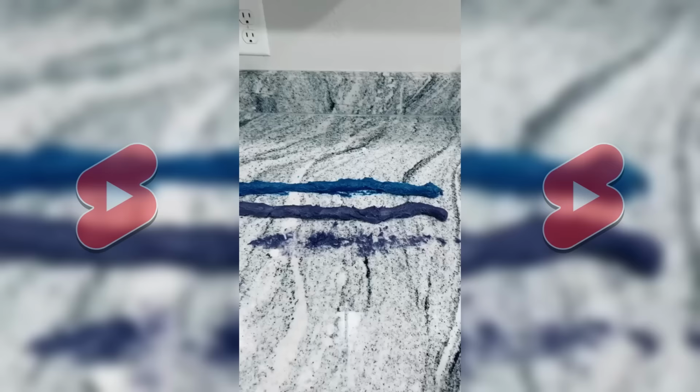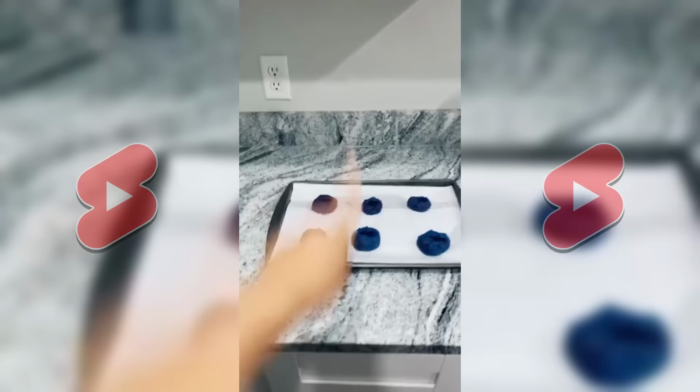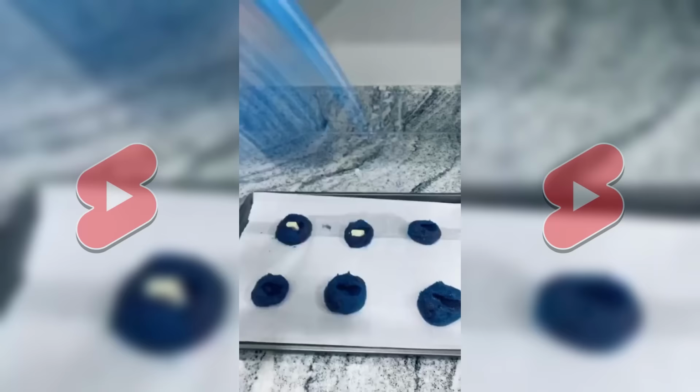This is so messy. Roll them into logs like this, and then twist them together. They're gonna end up looking like this. Okay, I cleaned up. It comes with chocolate. Cut the halves into halves, and then place them in the middle like that. Damn right, it's better than yours.